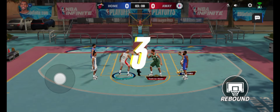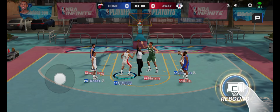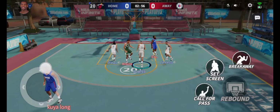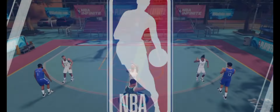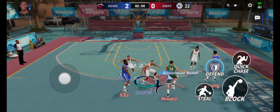The players are ready. Get ready for the game to begin. The offense is moving up the court. Wow, look how stretched out Morant is. He steps back to create space.